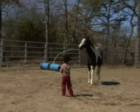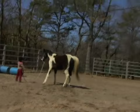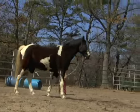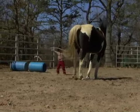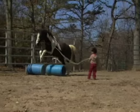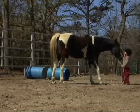Good. Now let me see you send them over the barrels. Okay, now you stay a little bit away from the barrels, okay? Go ahead. Send them shoulder. That's it. Good girl. Good. Okay. Disengage them. Disengage his hindquarters. Look at the hindquarters. That's it. Oh, you're just doing a directional change. Good. Okay. You corrected me on that one, didn't you? Good. Okay. One more time. Good. Bring him in. Pat him right between the eyes. Good girl.